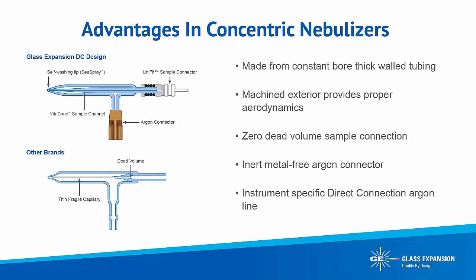Concentric nebulizers. The way we manufacture our nebulizers, we take thick wall bore tubing and we actually machine from the tip, the unifit, all the way to the tip of the nebulizer. That way we can control the concentricity all the way through. It's the same precision all the way through, as opposed to grabbing a piece of glass, heating it and drawing it out to create that capillary. By doing it that way, we have 0 dead volume and we use that unifit that slides over the end for your sample inlet.